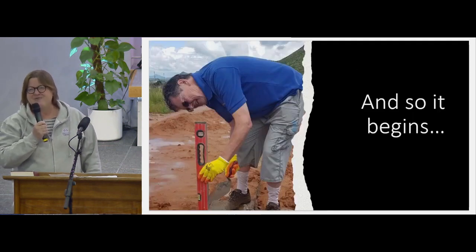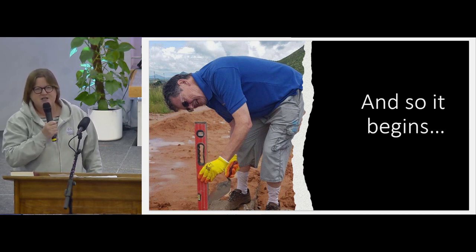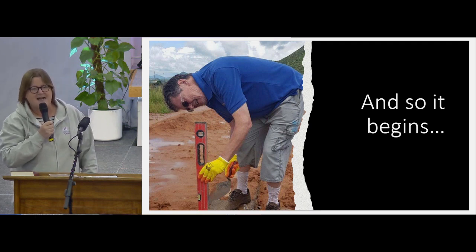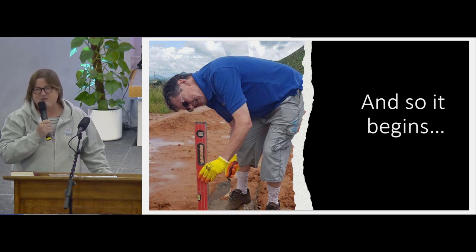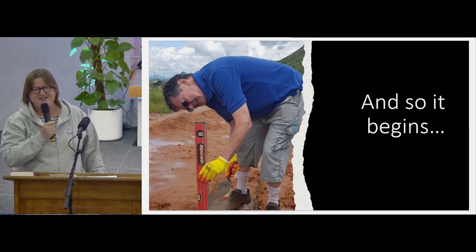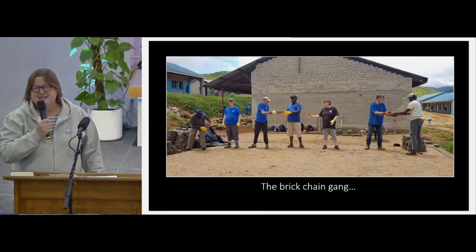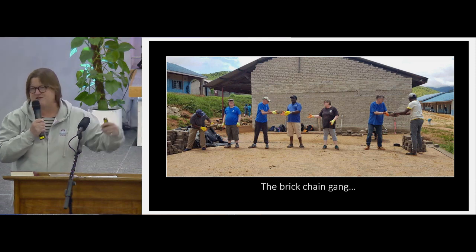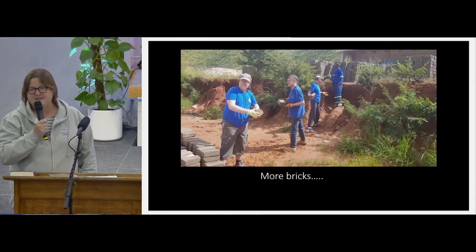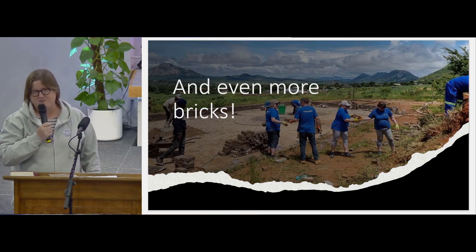And so it begins. For many of you who may know Tim Martindale, we do believe this is one of the few photos we've got of him actually in action, building. He does have a bad back, but it seemed very appropriate that he got to put the first couple of bricks down. So this is literally starting on the corner of the school. And then we spent an awful lot of time moving bricks to the far side of the building platform and everywhere else. And more bricks. And even more bricks.